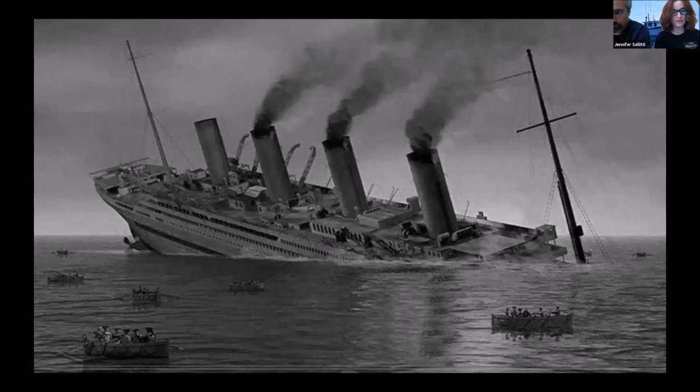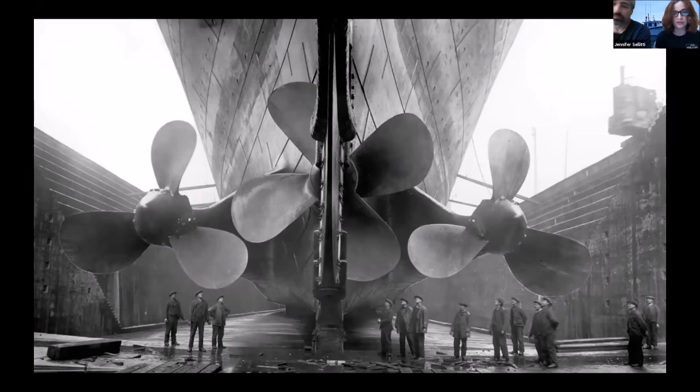Britannic's massive propellers were really doing their best to turn at full speed. These are actually Titanic's propellers, not Britannic's. I couldn't find a really great picture of Britannic's propellers, so the sister ship here will have to stand in.